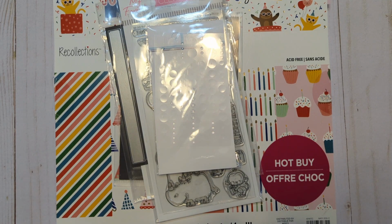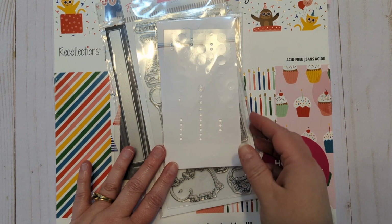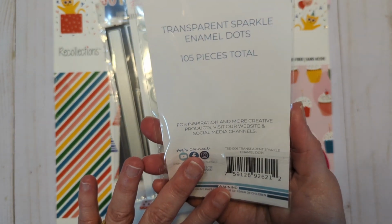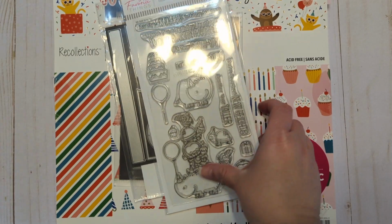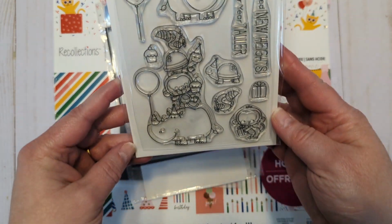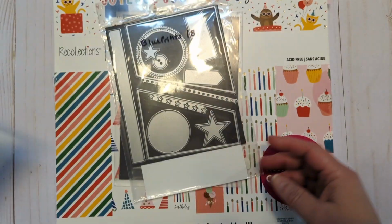So let's get to what I used to create today's card. I used the Trinity Stamps Transparent Sparkle Enamel Dots. I used the My Favorite Things Birth-Yay Stamp Set. I just think those are so fun and cute.